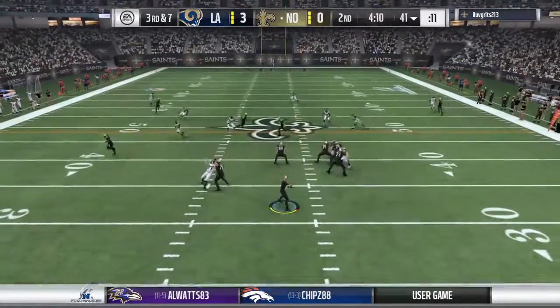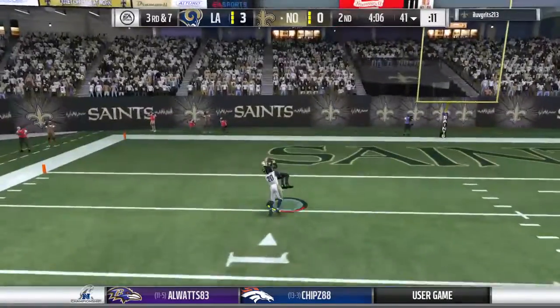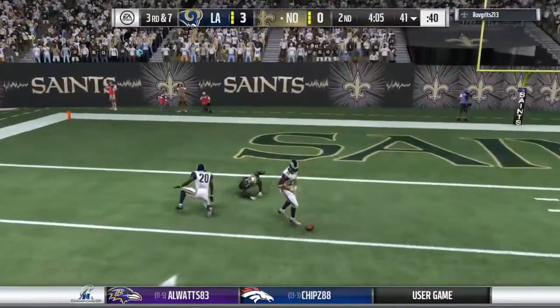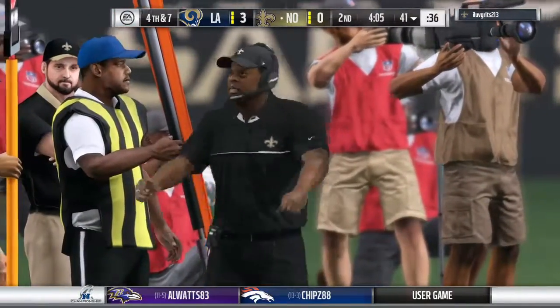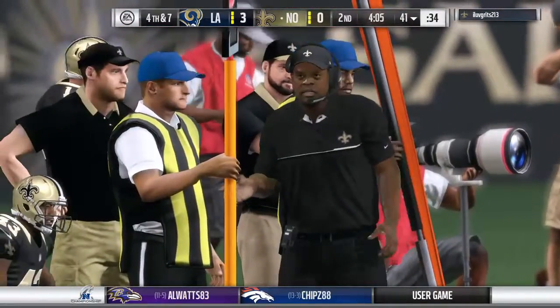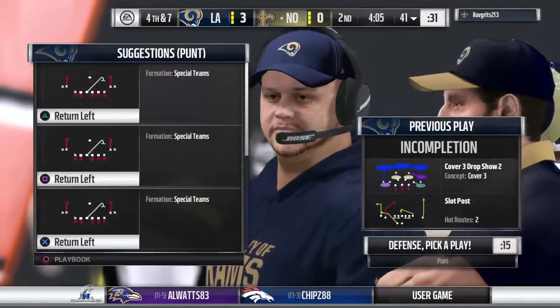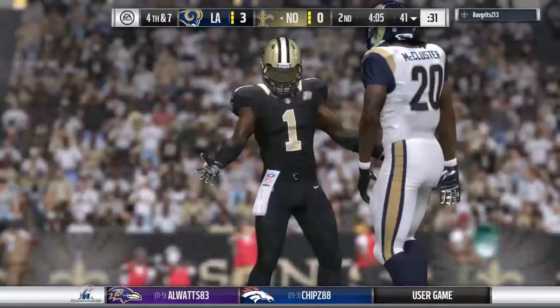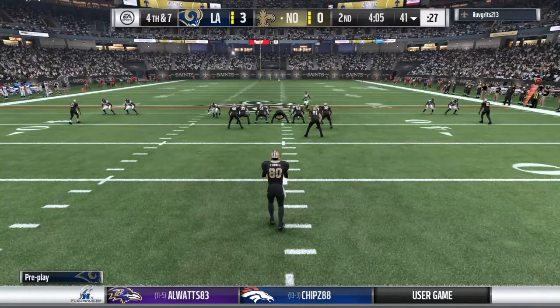Now a shotgun snap as they'll look to throw. He's going to air one out. And he couldn't hang on to it through the contact. Incomplete. Well, they went for the big play there, but that drop could really hurt their momentum. Here's Pat O'Donnell now as he's on to punt for New Orleans.